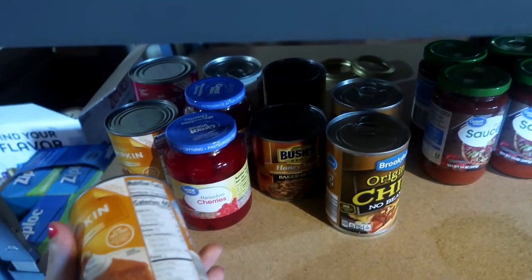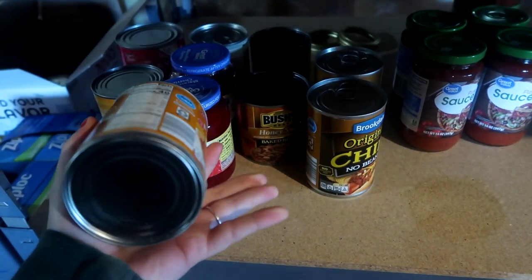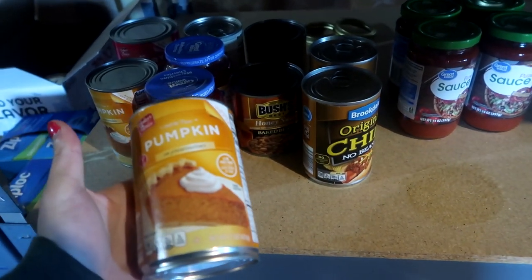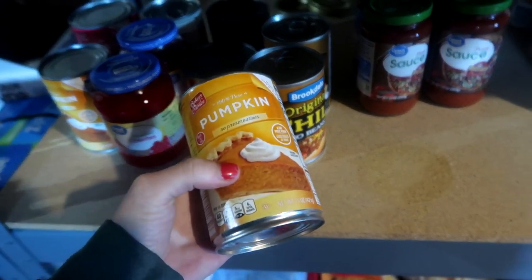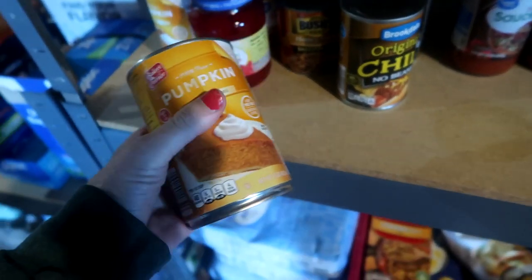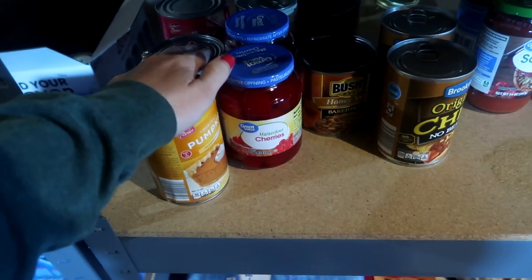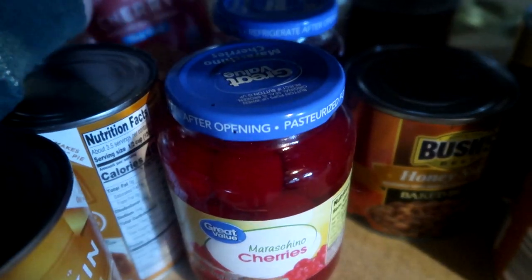This is one of those things I bought on sale after the holidays. A couple things of pumpkin in a can, like pumpkin puree. We've used this to make pancakes, muffins, breads, all sorts of things. The kids really like it. I don't like pumpkin, but the kids do, so I think I bought a couple of these, and we're just down to two. Same thing with this cherry pie filling that's back here.